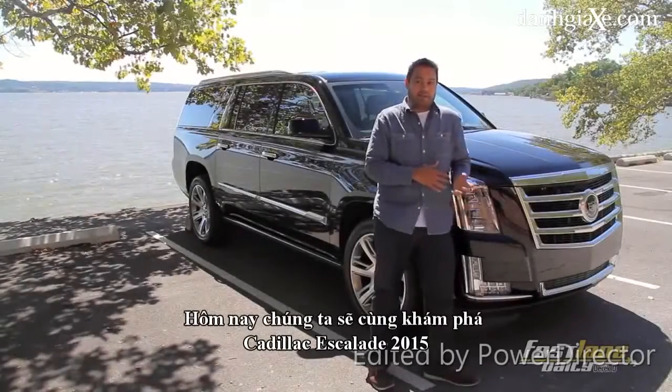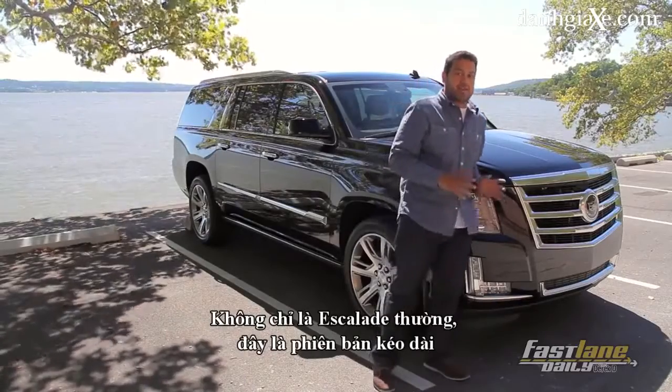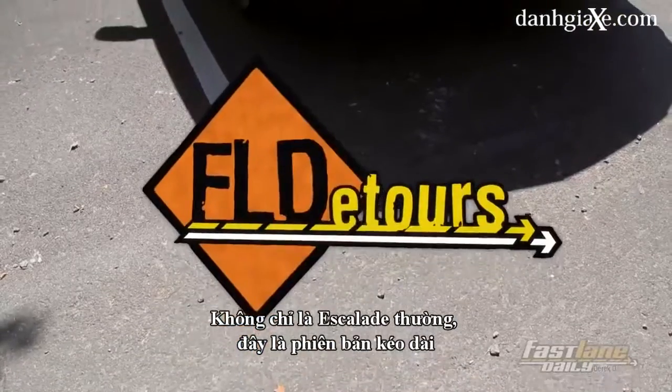Today we're test driving the 2015 Cadillac Escalade. And not just any Escalade, this is the ESV, the extended version, and this thing is huge. My name is Omar Rana, and welcome to another episode of FLD Tours.